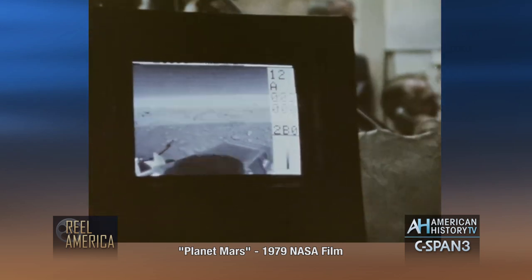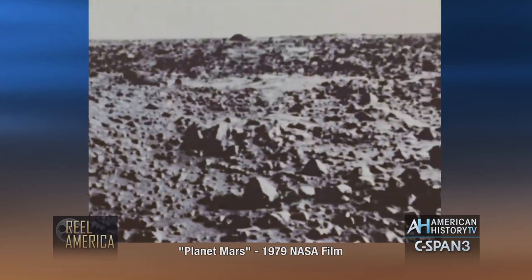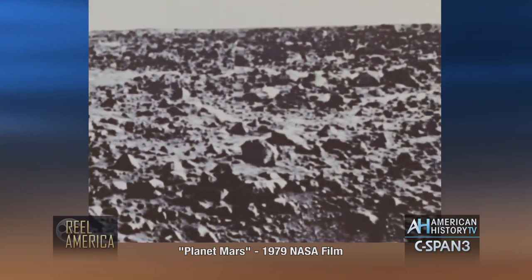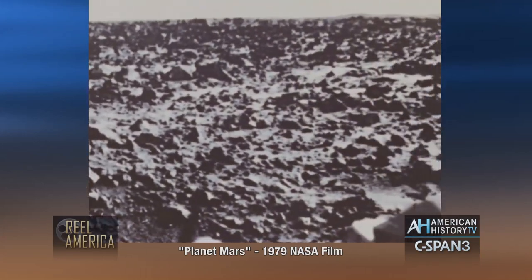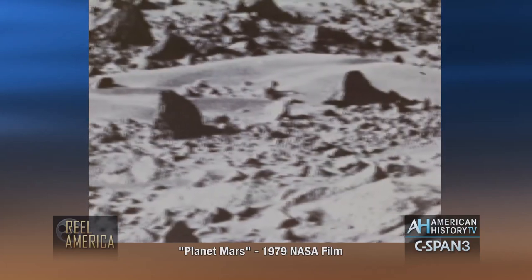In an instant, the picture was wiped off the TV monitors, and behind it came the filling in of the second picture, a long panoramic view that covers 300 degrees and extends from the lander to the horizon. It disclosed a sector of the basin called Chryse Planitia, covered with sand or dust and littered with rocks.